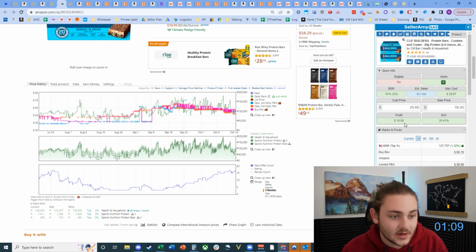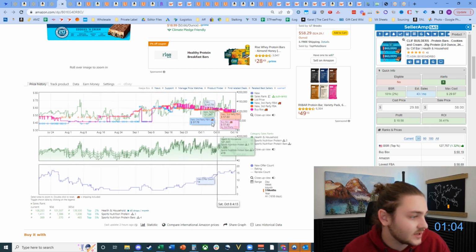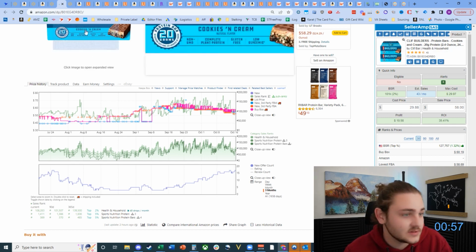We're buying them for 30 bucks, so this is profitable. We're at 35% ROI. I do see an increase in new seller count, so I would expect this price to drop. Not a home run lead, but if you've got plenty of money laying around, you could get, I don't know, maybe 10 to 20 units of this.